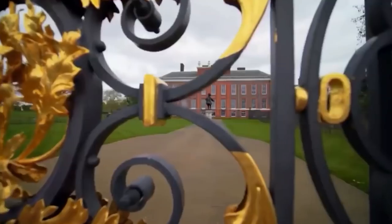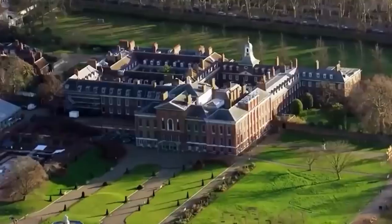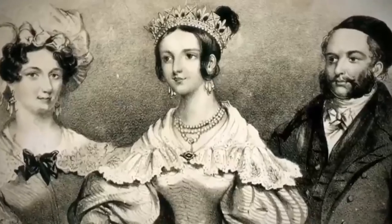Next time, at Highgrove, Prince Charles turns his country residence into Fort Knox. If you ever go to Highgrove, you won't see the security. It's invisible. At Kensington Palace, battle of wills between the Duchess and Conroy on one side and Victoria on the other. And at Sandringham, a witness from Prince Philip's crash reveals what really happened. The driver couldn't move. It was quite obvious it was Prince Philip.